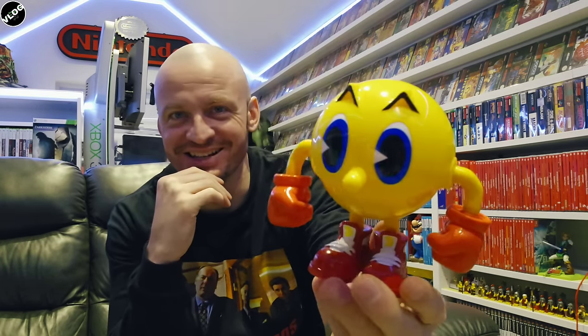And what I probably should have showed first, because I normally start with the bits and bobs, was this. Now, I'm trying to limit my toy purchases, my bits and bobs, because I just don't have the room. I'm trying to focus more on video games here in the 3.0. But firstly, I just love this thing. I think it looks great.